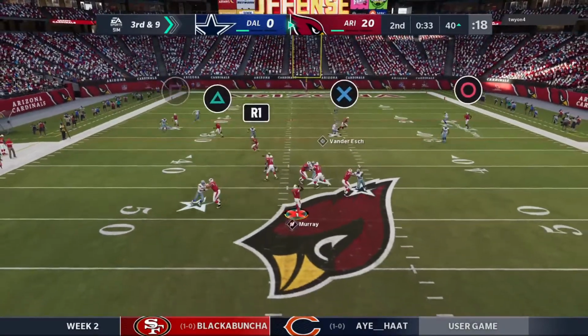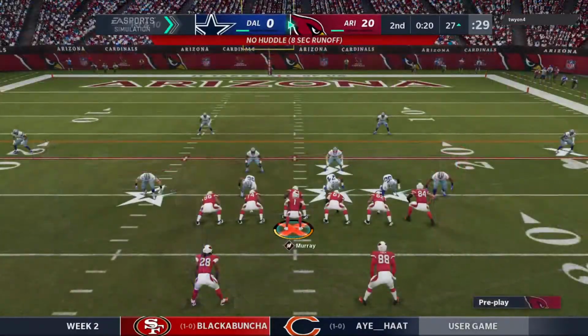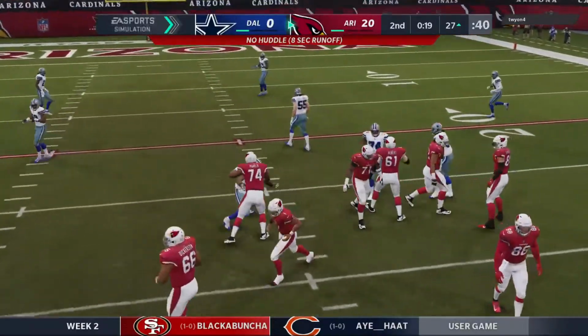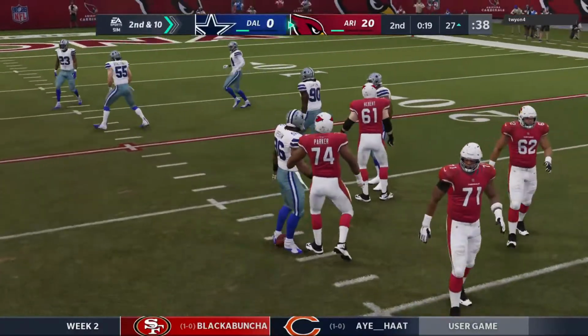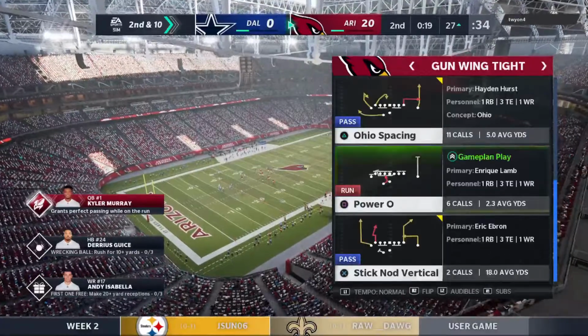Here's Murray. And he works it past the 30, almost to the 25. A Cardinal first down on a gain of 13. 1st and 10 at the 27-yard line.